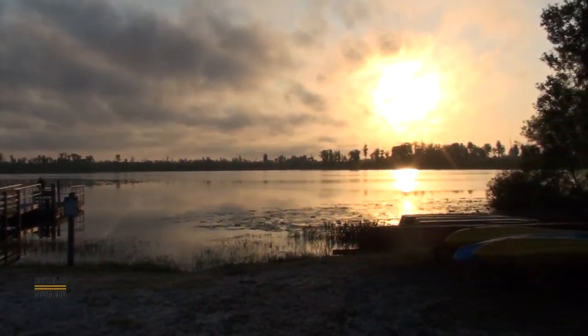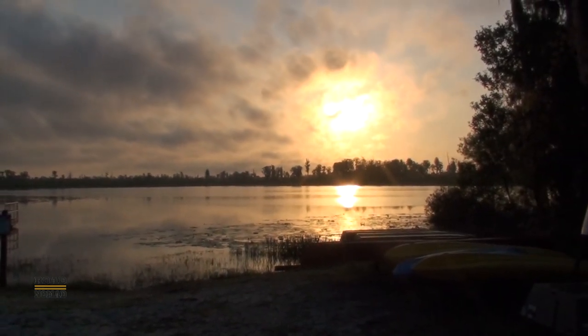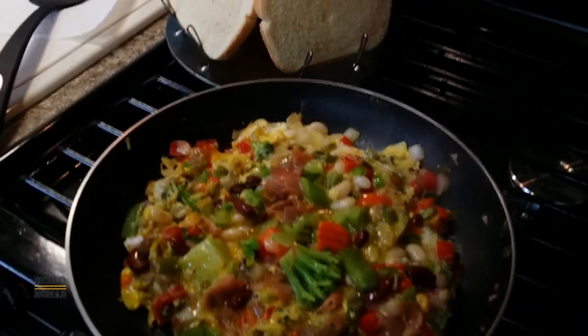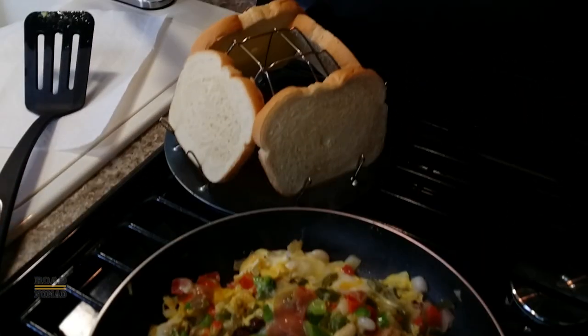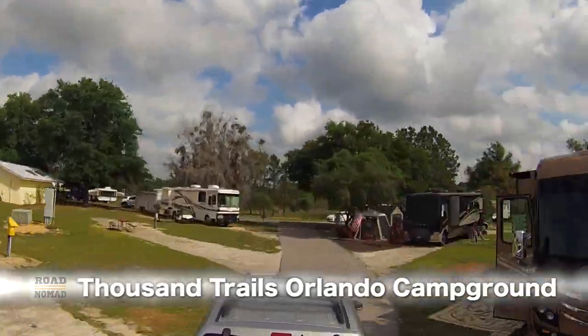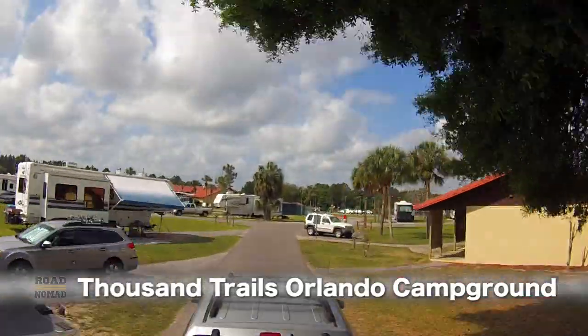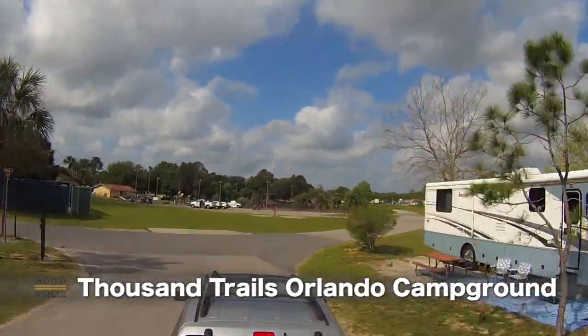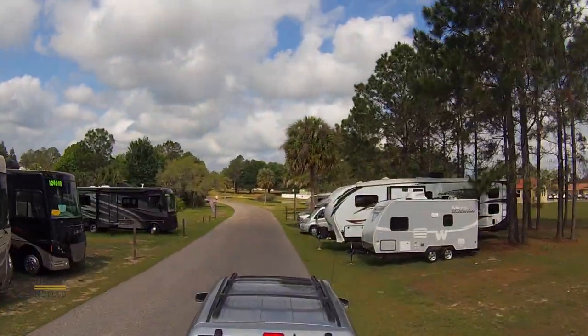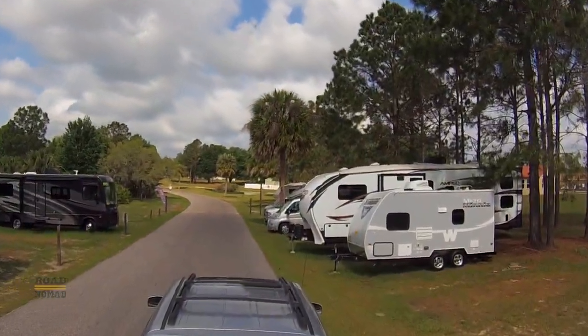Good morning. Coming to you from Lake Hancock near Orlando, Florida. Time to go as we say goodbye to the Thousand Trails Campground. They have a mini RV show here by the entrance and hey, look at that! It is Minnie Tinny's twin.